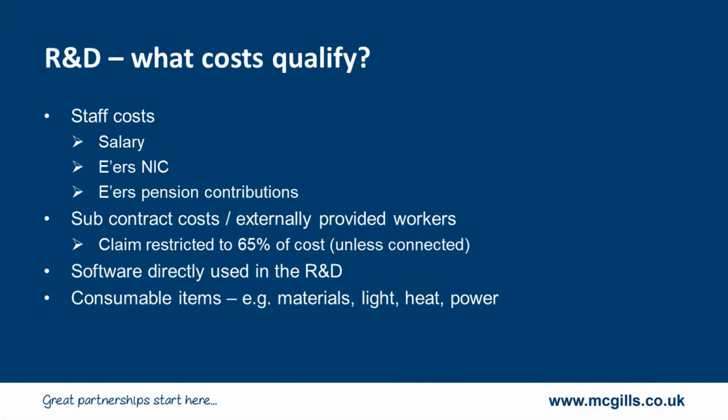So subcontract costs also qualify, and that would be if you subcontract the work to somebody else, or if you have some subcontractors come in and do that work. Now, the claim is restricted to 65% of cost, and the reason for this really is because HMRC know that there will have been some markup, not like with staff costs. Those people would be looking to make a profit, so they've sort of made a guesstimate that they'd be looking to make 35% profit, so their claim is restricted to 65%.